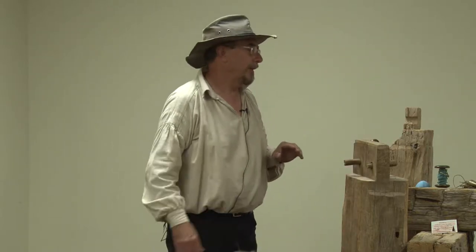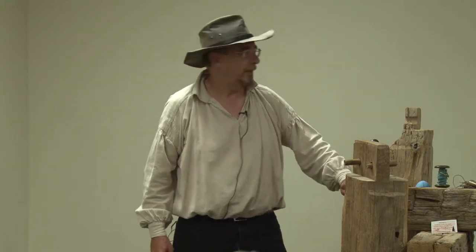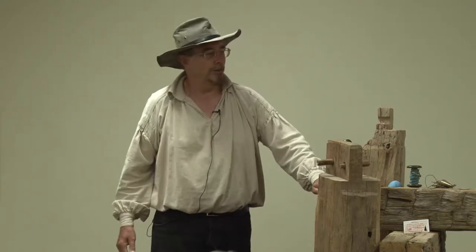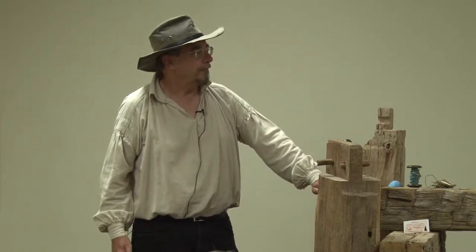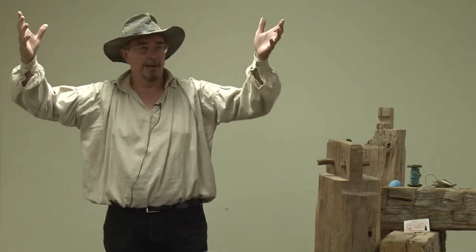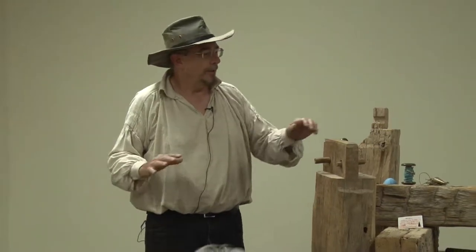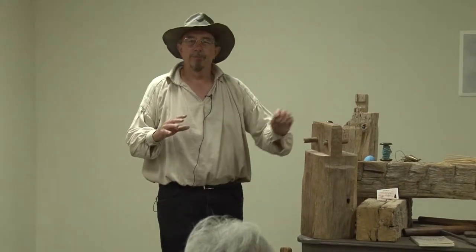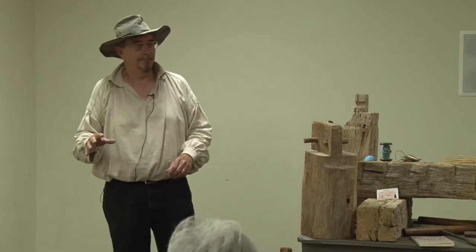We're going to learn a little bit about hand-hewn barn beams as opposed to sawn barn beams or modern day construction now. We're going to learn a little bit about how they were built and how did they get those big timbers up there, because they didn't put them up one at a time. So we're going to get started with the fact that every farm had a woodlot.